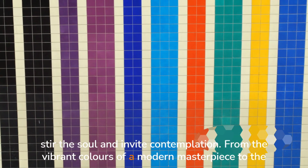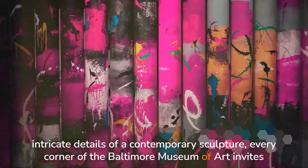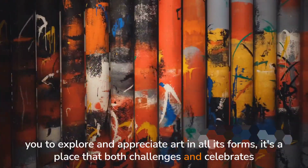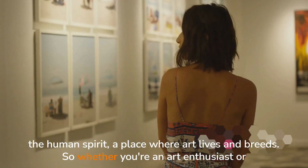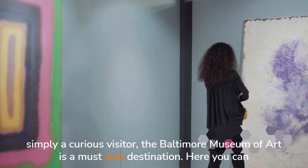From the vibrant colors of a modern masterpiece to the intricate details of a contemporary sculpture, every corner of the Baltimore Museum of Art invites you to explore and appreciate art in all its forms. It's a place that both challenges and celebrates the human spirit, a place where art lives and breathes. So whether you're an art enthusiast or simply a curious visitor, the Baltimore Museum of Art is a must-visit destination.